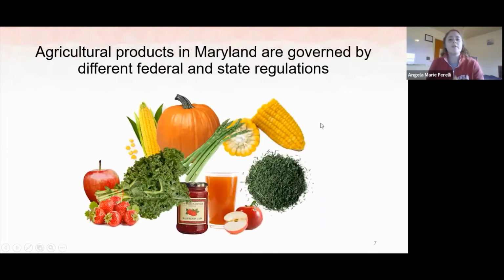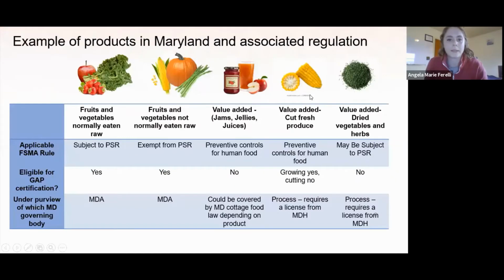In terms of your process, it's important to figure out first who is going to be regulating you in Maryland. And the 2 questions that I think are the easiest way to get to that answer are: number 1, what's the final product that I'm trying to sell? And 2, what's my manner of sales for that produce or value-added produce product? So here's a table of different products in Maryland and what governing agency oversees them. You see that mostly fruits and vegetables are overseen by MDA.